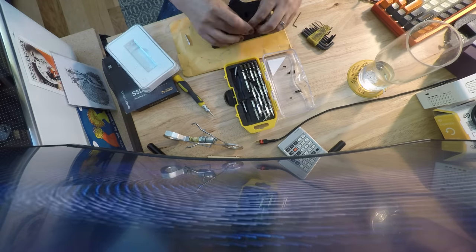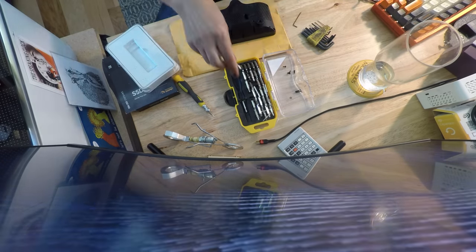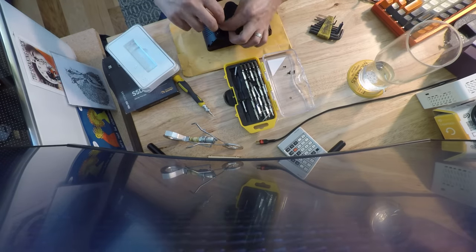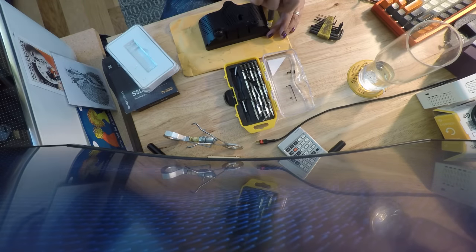You pop the case back together, and in some cases you might need to format that drive, but for me it just worked straight away once it was plugged in. And yes, it worked. I didn't kill it.